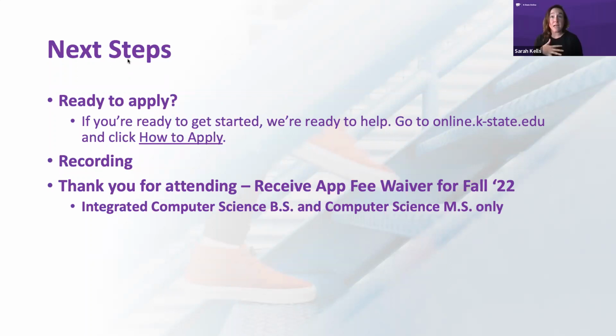As a thank you for attending, we are going to offer you application fee waivers for the fall semester. Unfortunately, it would only be for the degrees, so the integrated computer science or the computer science master's, unfortunately not the certificate.